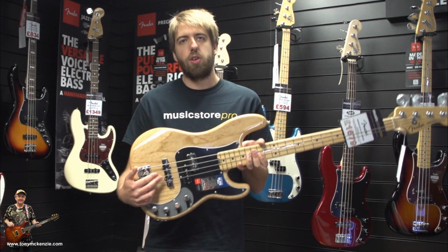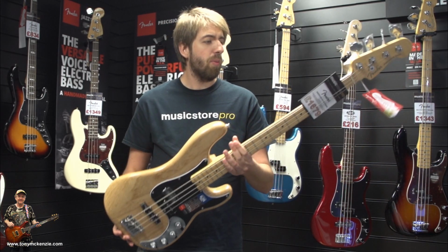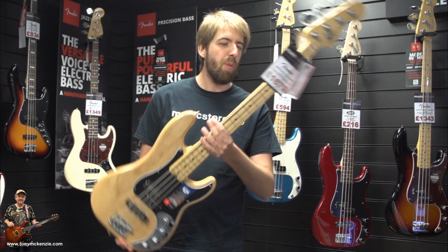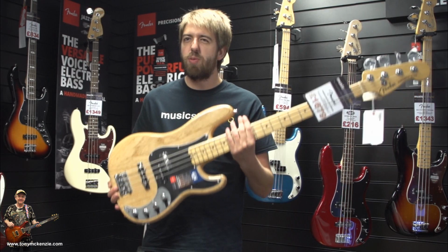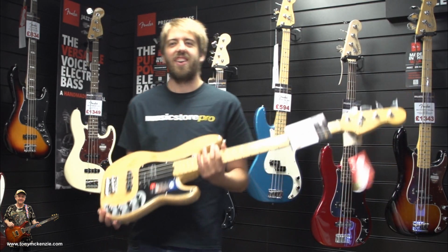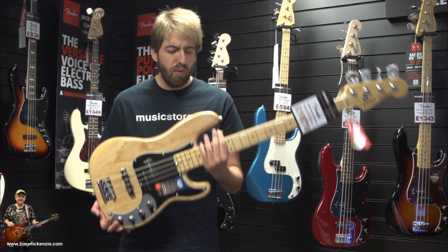Split pickup and your jazz gives you a bit of tonal versatility. It's actually not too bad. In terms of kilos, probably maybe 4 or 5. What about pounds? I don't know. A bit over £2,000 for it. Yeah, something like that. Very, very nice though.